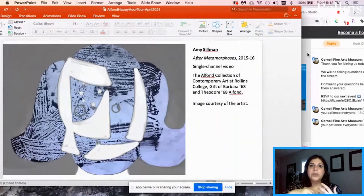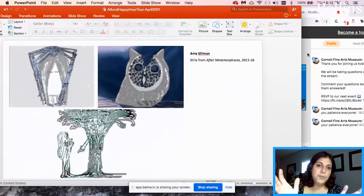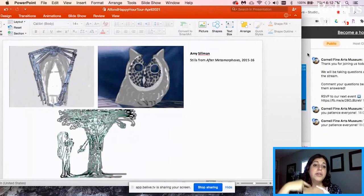we see very specific characters that we might recognize. And I have a couple stills here of three of them, and these are up for a millisecond before it switches into something else. And that's important to the stories, because one of the main themes throughout Metamorphosis is this constant transformation of people into either animals or inanimate objects, out of vengeance, but sometimes rewarded by the gods.